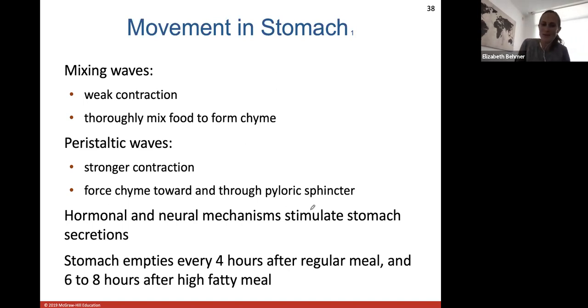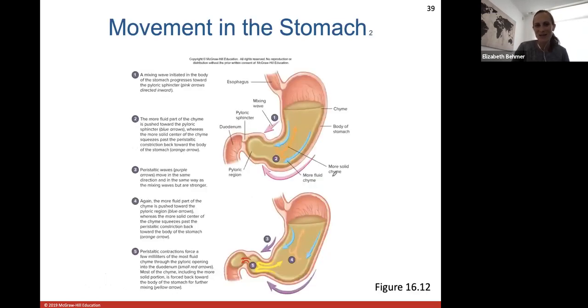Your stomach will empty about 4 hours after a regular meal and 6 to 8 hours after a high fatty meal. So after you eat a meal, it'll take about 4 hours to get through your stomach, and probably another 8 hours to get through your intestines. But that's how long it takes for your stomach to empty, about 4 to 8 hours, depending on what you're eating. So this is showing the mixing waves and the peristaltic waves.